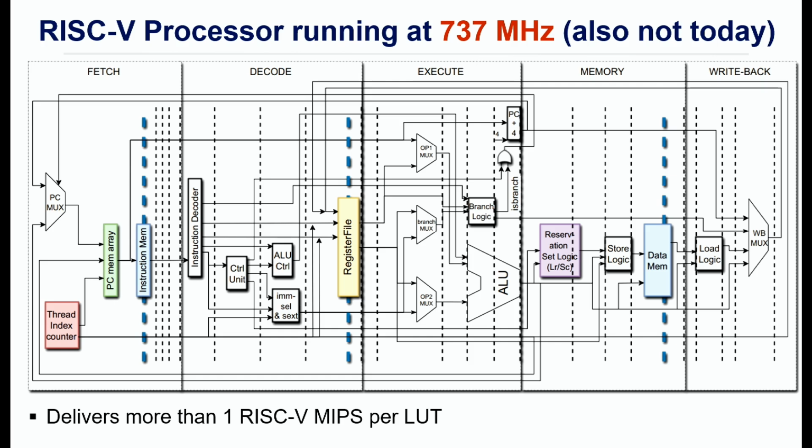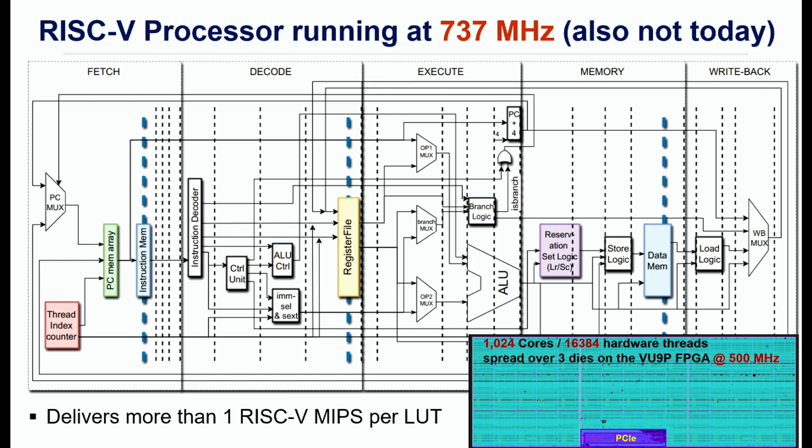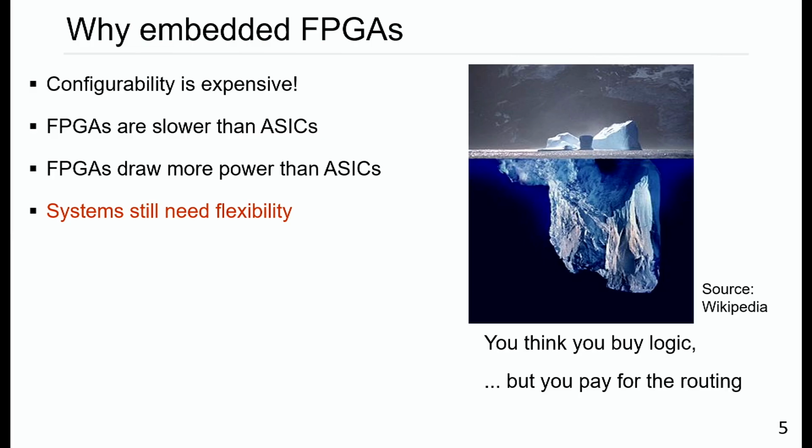Okay, we got 737 megahertz on a standard MIPS 32 integer processor. The trick there is that it's incredibly deeply pipelined, and we run as many threads as we have pipeline stages. It's actually super cheap. You get different variants of it from 500 to 700 lookup tables, and that gives you more than 1 RISC-V MIPS per lookup table. We had the upscale version with 1024 cores, 16,000 threads running at 500 megahertz with PCI Express integration and so forth. But that's not the topic of today.